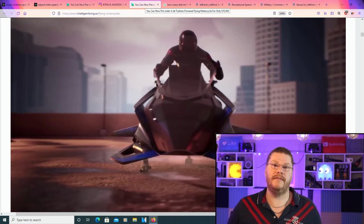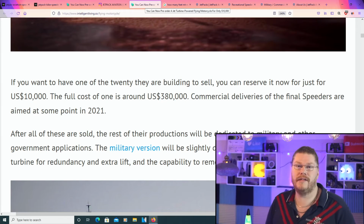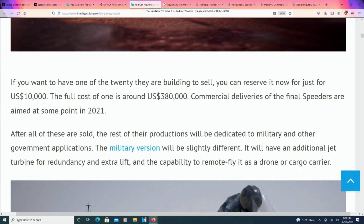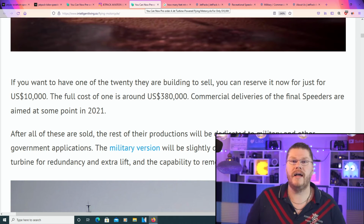Take a look at this thing. How cool is that? So if you want to have one of the 20 that they are building to sell, you can reserve it now for just 10,000 American dollars. But of course, the full cost of one of these is 380,000 American dollars.